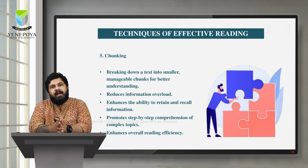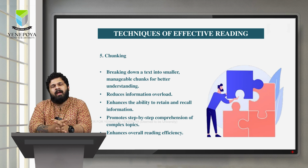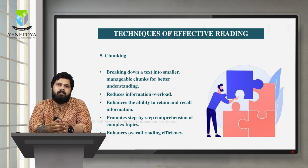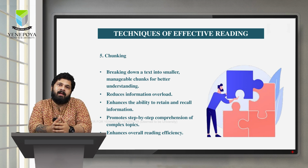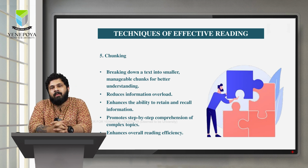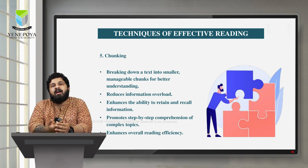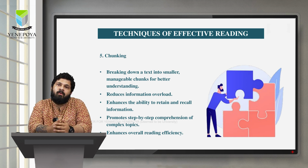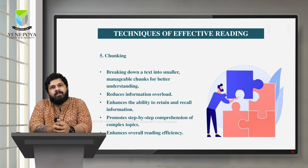Then we have facilitating comprehension of complex content. Complex content, especially in the field of science, technology, or academic subjects, can be challenging to understand when presented in a continuous stream. Chunking helps simplify complex material by presenting it in coherent segments. Each chunk represents a discrete concept or idea, making it easier to grasp and connect with related information. This approach enables learners to better follow the logical progression of ideas and concepts, enhancing the ability to retain and recall information.